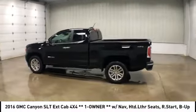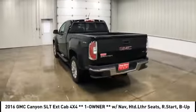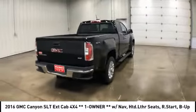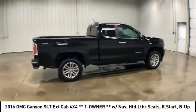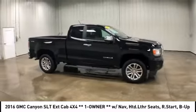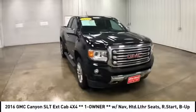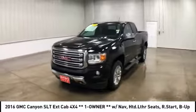Stop by and take a look at the 2016 Canyon. With one of the most powerful standard 4-cylinder engines in the class, the Canyon lets you enjoy 18 city, 25 highway EPA estimated MPG, and is engineered to absorb the bumps, handle the curves, supply superb traction, and provide seating for 5, and is priced below $30,000.